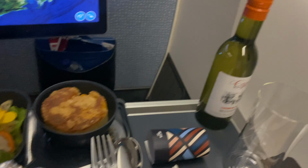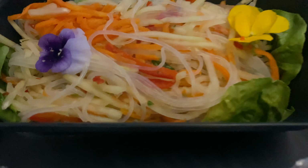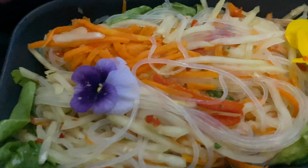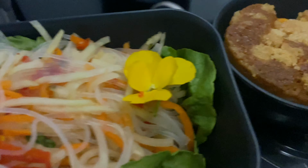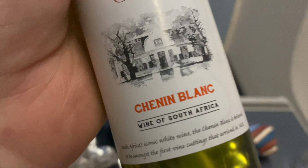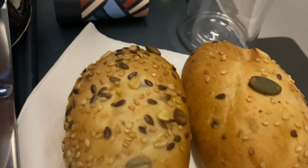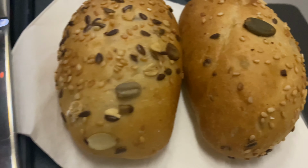Not long after this, dinner was served, which today was chicken satay with nasi goreng, egg and mixed veggies. For side dishes, we were served Thai papaya salad with glass noodles and sweet chili, and for dessert a yuzu and peach cake, which was really quite tasty. I also asked for a glass of white wine, which today was Chenin Blanc from South Africa.